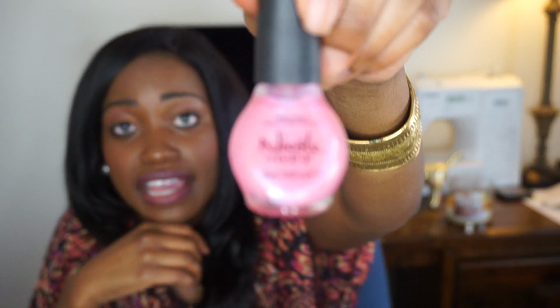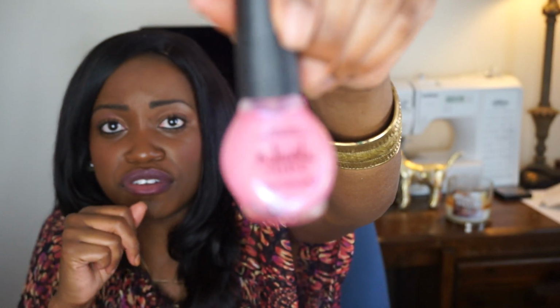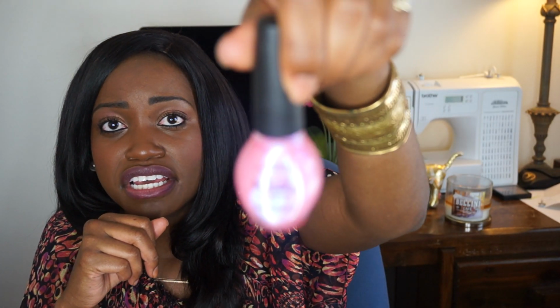And then this one is Nicole by OPI. In my latest videos, you notice I've had this on my nails. This is in Enchantress. I really, really love this color, y'all.